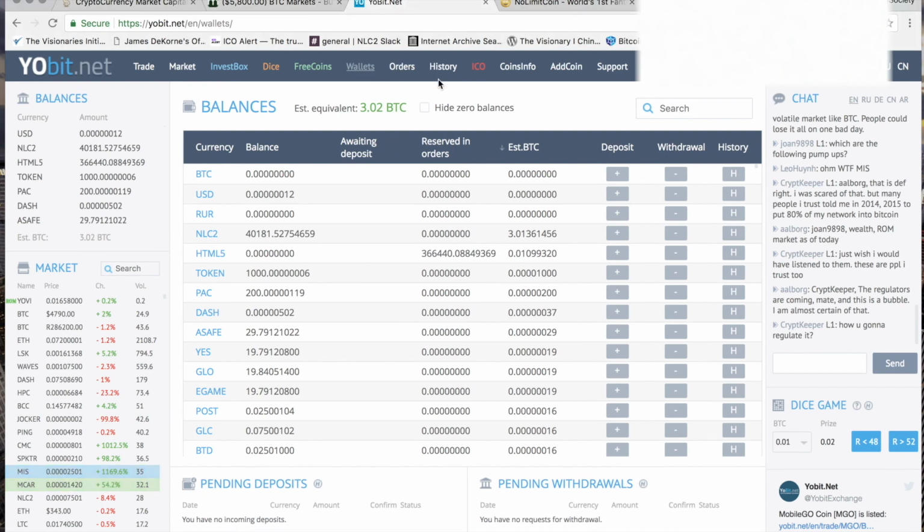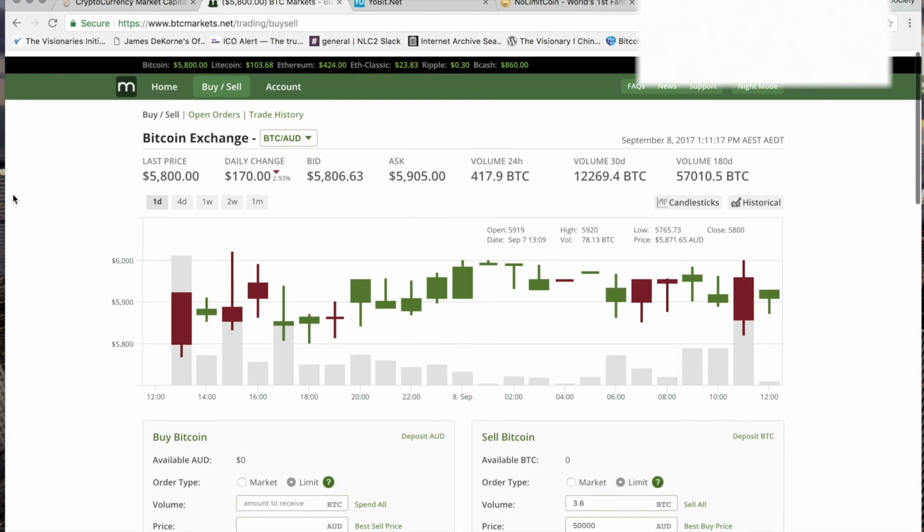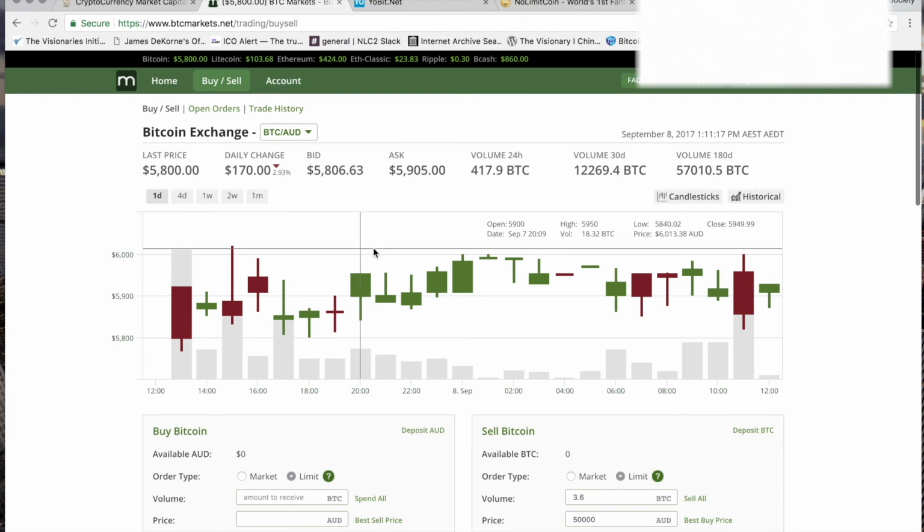You take your money from your exchange, you put it back into BTC market, you then withdraw it back into your bank account, and you've made real money.